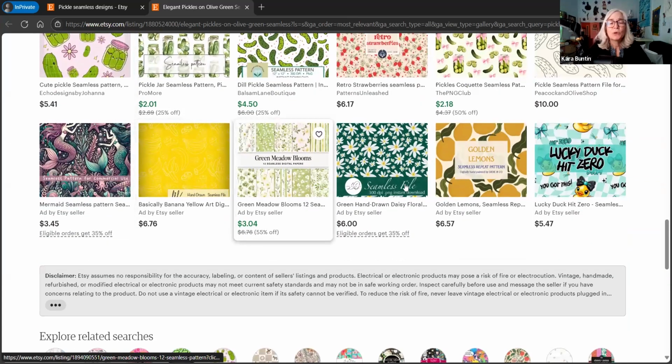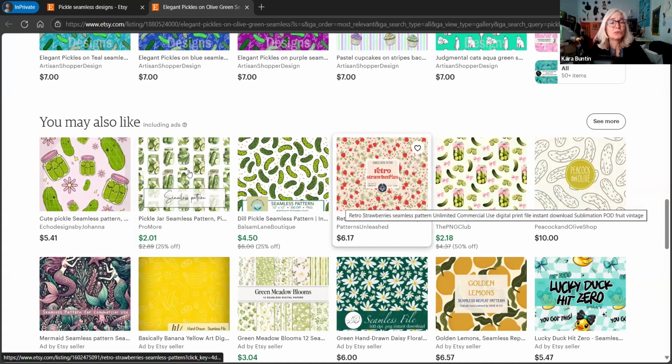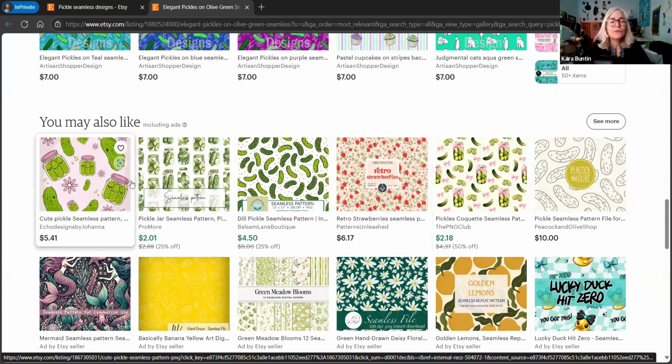So this entire row down here is ads, which makes complete sense because it doesn't make any sense as far as pickle seamless designs go. And that's what we were searching for. But I do want to see that Etsy has put me in the right category. And if this whole row of non-ad items is not what your listing is, then you might have a problem and you might want to redo your SEO, because you want to see that you're in the same neighborhood, right? All of these look fine.